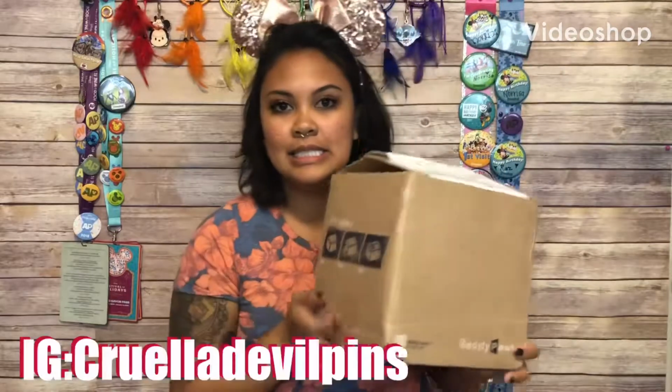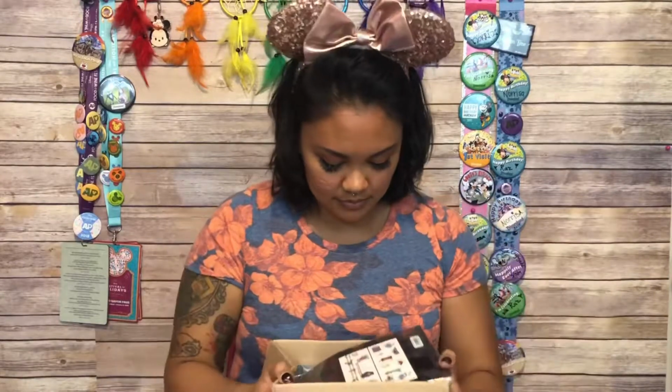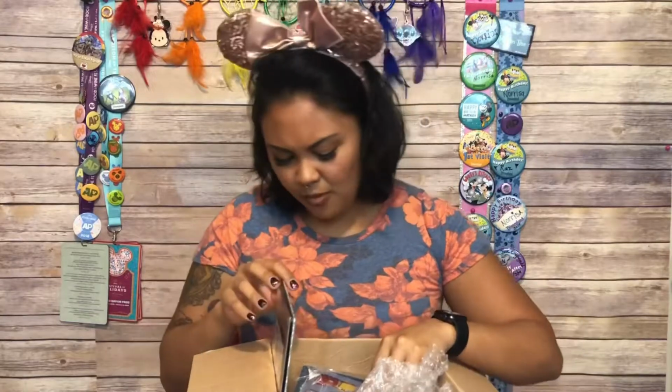But last, not least, this giant box. So, oh my. Okay, now that I see what's in here, because I was like, what in the world is this? But now that I'm looking in it, now I know what it is. It is from Cruelladevilpins, I think. I'm going to totally tag her down below, but she was doing an op and I won it. So this is all the items that I got from the op.